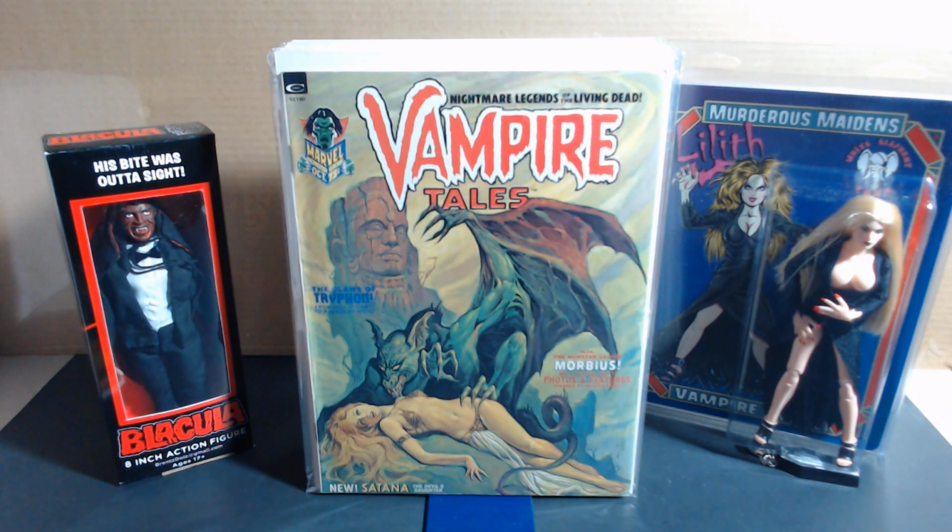And this is number 2. This seems to be the one everyone wants because it's the first appearance of Satana. And Satana's pretty awesome. This cover is by Jose Antonio Domingo. Interior art, Rich Buckler and Pablo Marcos. Manny Banks in a reprint. Jesus Blasco, John Romita, introducing Satana Hellstrom. Jim Steranko in a reprint from Tower of Shadows number 1. Rich Buckler, Klaus Janson, Carlos Garzon. And that's a really awesome cover.